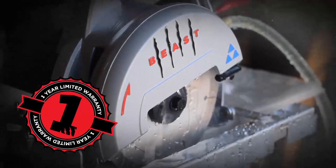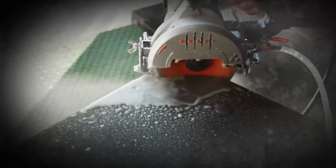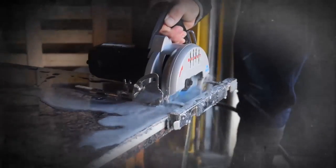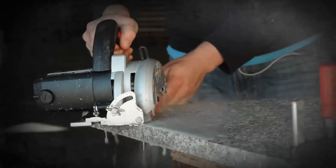We listened to what tile contractors and stone fabricators desired in a small circular saw, and we designed one to meet their specific needs. Our new BEAST5 wet tile and stone saw is one of a few saws in its class that has a powerful 12-amp motor and can accept contour blades for circular and oval cuts.